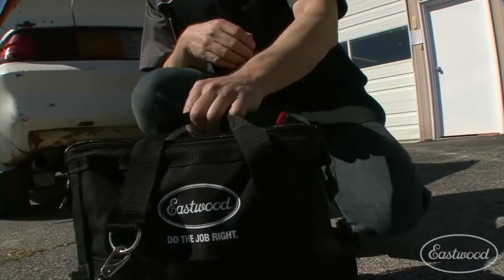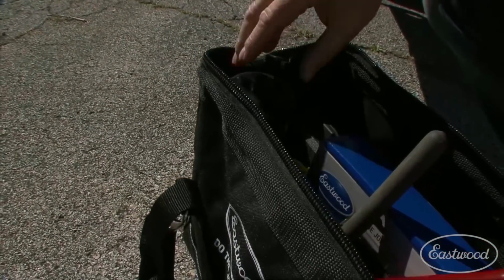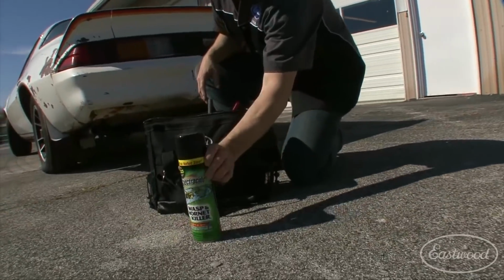Well, we are going to show you guys how to do a proper field inspection, and we've assembled a kit of things that you're going to need if you're doing a field inspection in a junkyard or some remote place to tell you whether or not a car is worth saving. The first thing is bug spray, because old cars and junkyards, they got bugs.